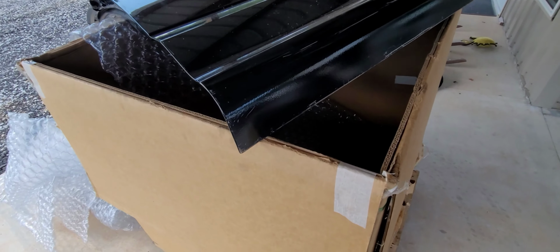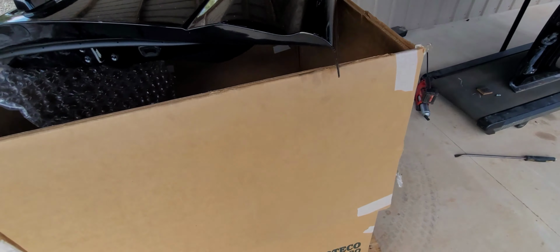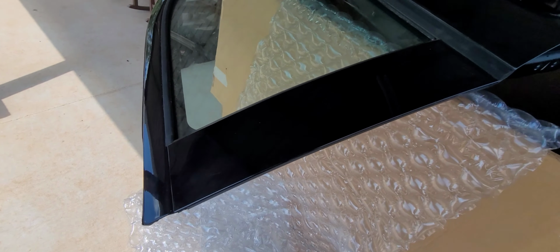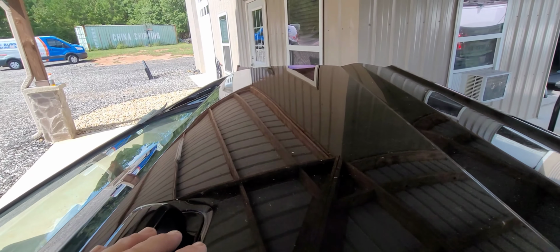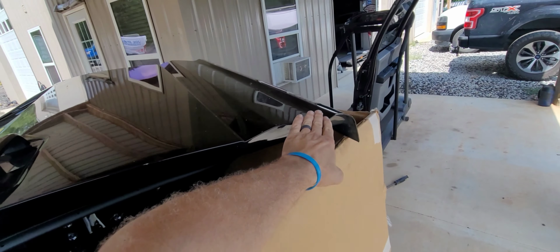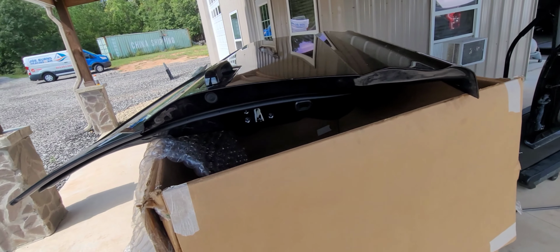All right, here's the front door. Got some scuffs and stuff like that. This is the door that's going on it, but it still looks good. It's nothing but paint. No major dings. Little teeny dent right there. A little dent over there. It's not the end of the world though. Little chip here. You're gonna get that when you get used doors. They're not gonna come to you perfect.